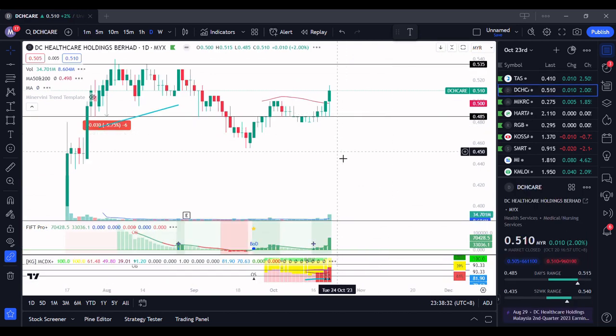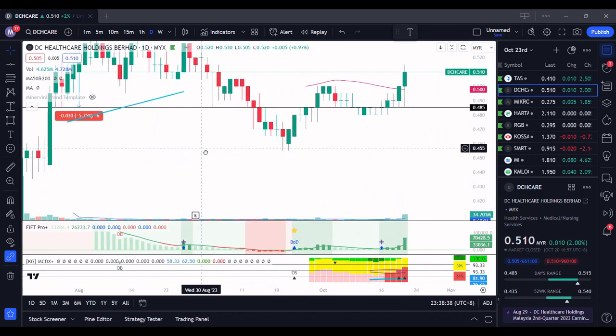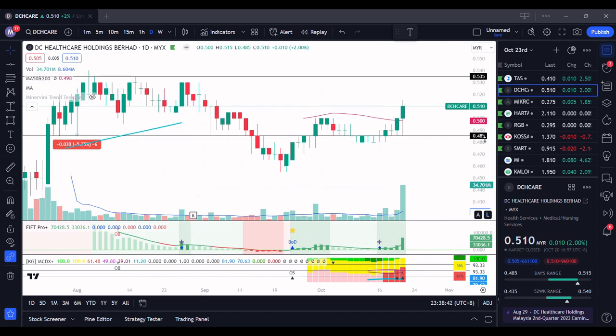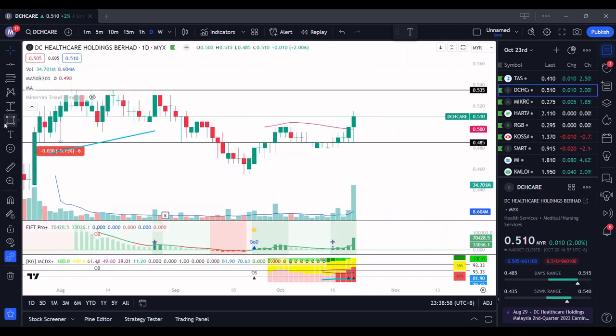Next is Dchcare. Okay, if we look at the pattern, we exclude the first day because of IPO day high volume. You can see that the volume has actually come back to the stock. You can see this high volume breakout. Then volume has been consolidating for quite some time. Then here volume started coming in, and it formed a nice base over here before the high volume came in on Friday.